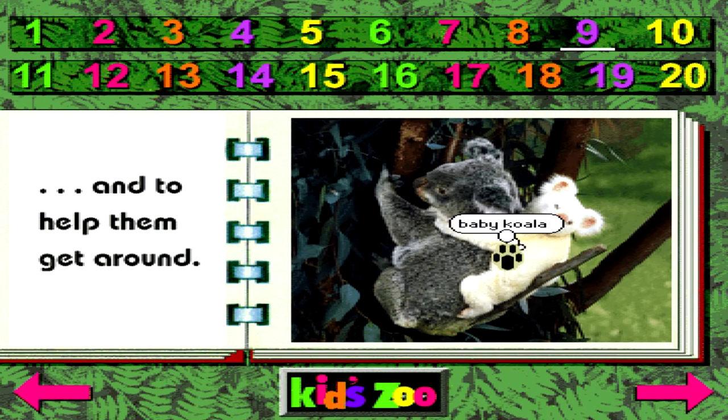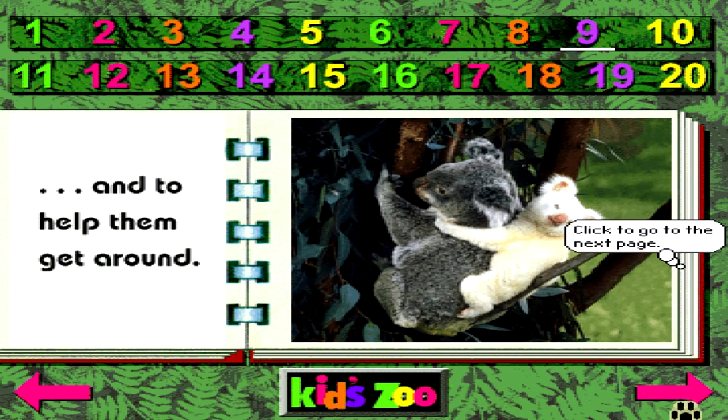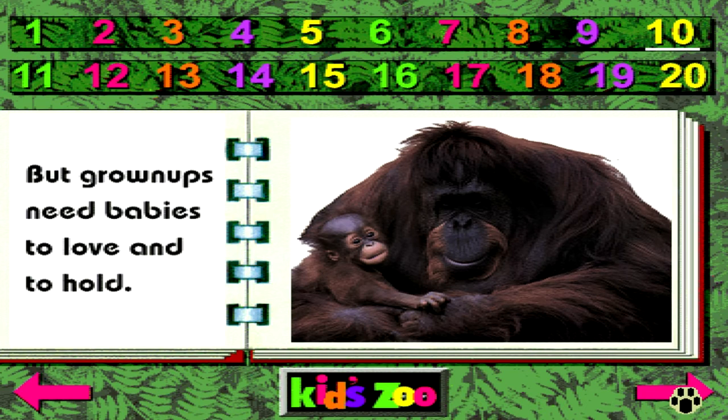Baby koala. Koala. Leaves. Branch. But grown-ups need babies to love and to hold. Baby orangutan. Orangutan.